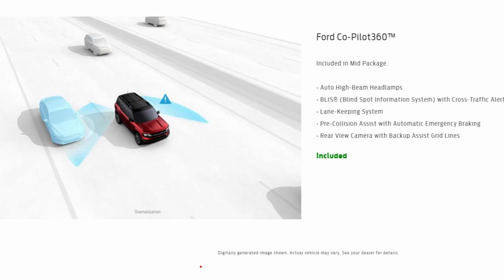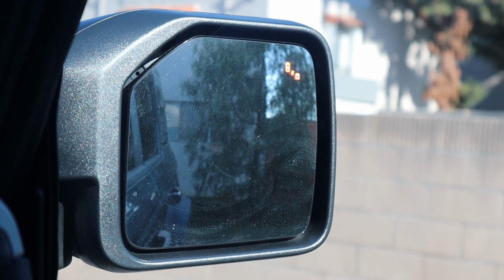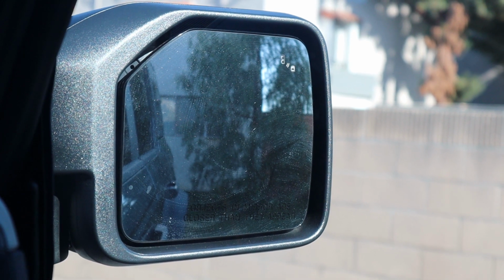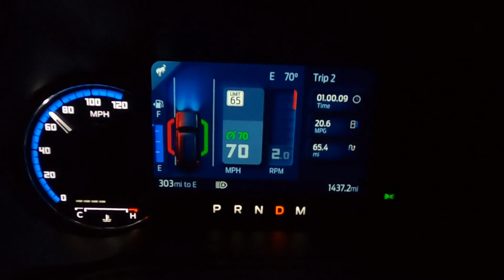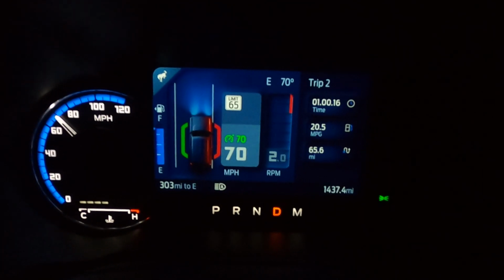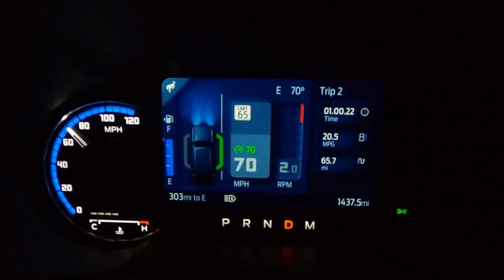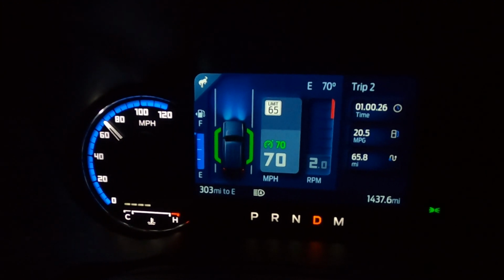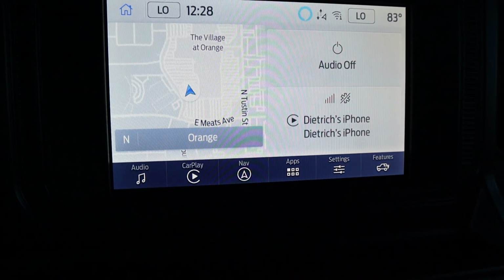Now let's talk about the safety features, and this particular Bronco Badlands, again, because it has the mid package, does have the Ford Co-Pilot 360 system. This gives us the automatic high beams, the blind spot information system, which is basically blind spot monitors. You have the lane keeping system, and it does give you a nice little graphic on the 8-inch information display right in front of the steering wheel to show you what's going on with the lane keeping system. You have the pre-collision assist with automatic emergency braking. That's obviously a very nice feature, could potentially prevent or lessen the severity of an accident. And you have the rear view camera with the backup assist grid lines. Ford does list that as part of the Co-Pilot 360 package.